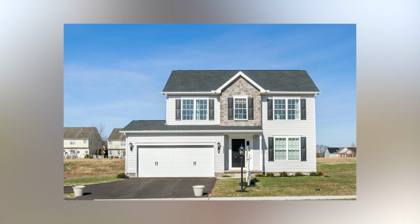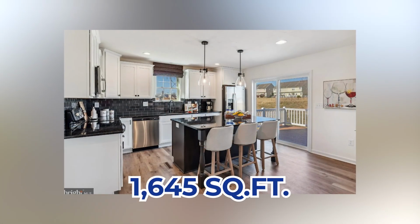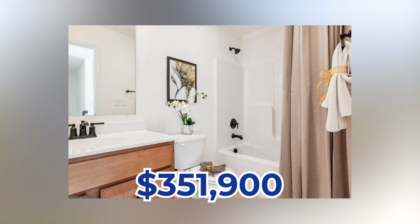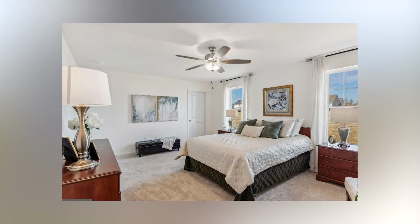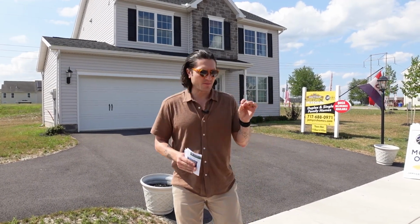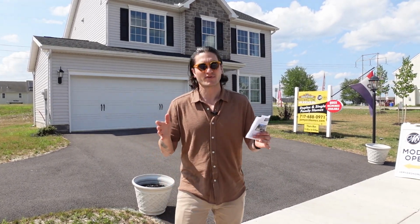This is a colonial style single family home, about 1,645 square feet at a price point of $351,900. You're looking at a price per square foot of about $215. Now, if you are looking to move into this community, from the time you sign your contract to the time you do your final walkthrough, you'll probably be looking at about 7 months.